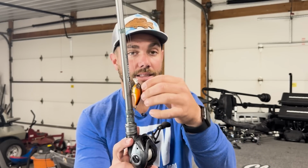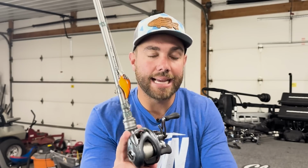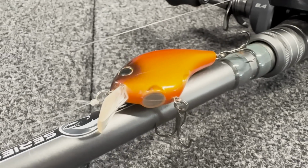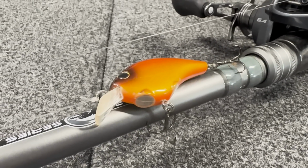Now, the other bait that I want to lump into the square bill category is a little Berkley Frittside. This little junior specifically is the one that I throw an awful lot, especially in the fall time, and October is no different.